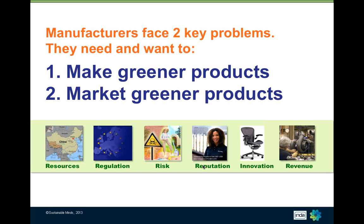So let's talk a little bit about the demand for greener products. So today, manufacturers are facing two key problems. They need and want to make greener products, and once they do, they want to be able to market greener products. And there's plenty of drivers in the industry today supporting these two needs, from the cost of natural resources and competition, regulation coming out of the EU and now all over the world, managing supply chain risk, with finished product manufacturers being responsible for the contents of their products, competing with brands that have already added green and raised the bar.